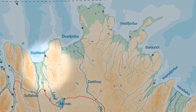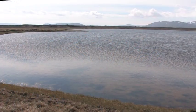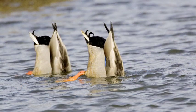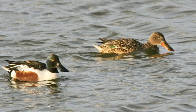There is an area of rich wetlands with marshes, pools, and lakes at the head of the bay Skjálfandi, close to the farms Sandur and Sílalækur. The area is teeming with birds in the breeding season, and breeders include horned grebe, northern shoveler, and common scoter.